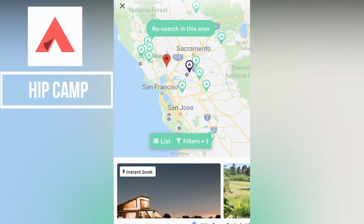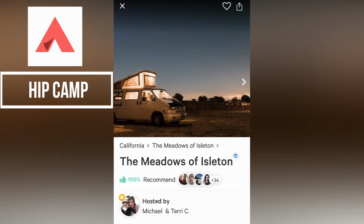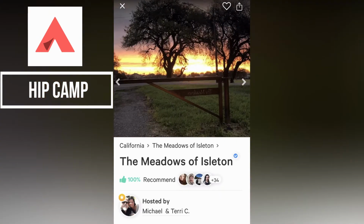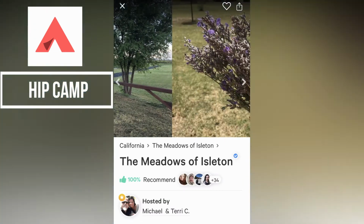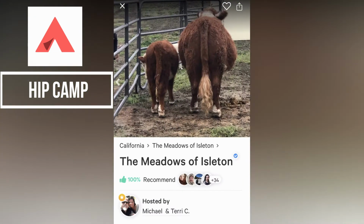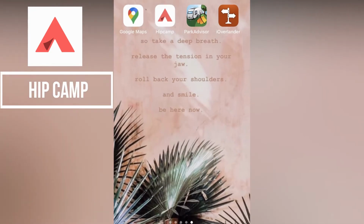And then the map view, which I love just to see what you are around. So let's try and find one that I would like to stay in, because that is fun. This one looks pretty cool. I love the nature feeling. I really love just being out in the open and animals. Look at this. This looks like a place I would really stay. And then you can book everything on the app, message them here. So remember Hipcamp, I love this one.